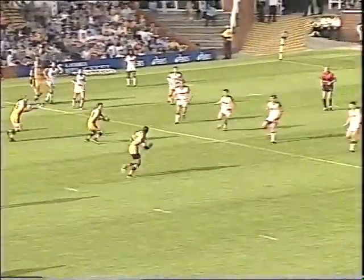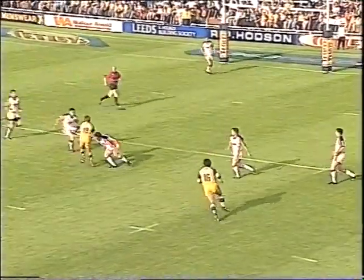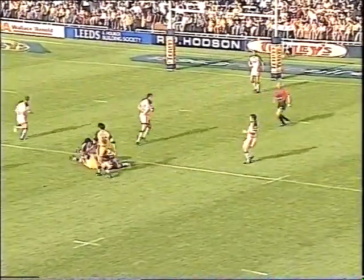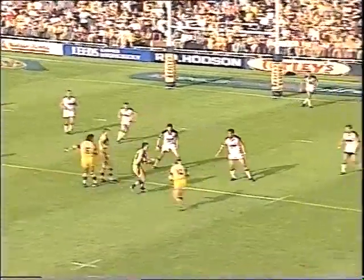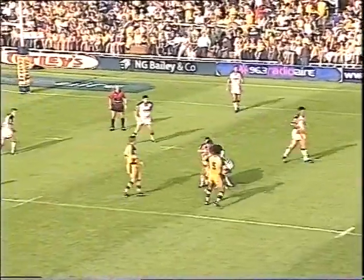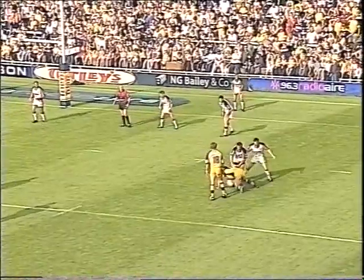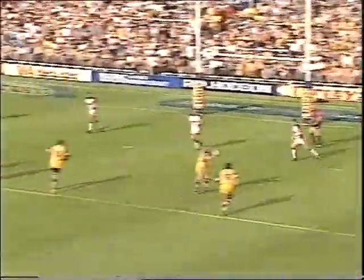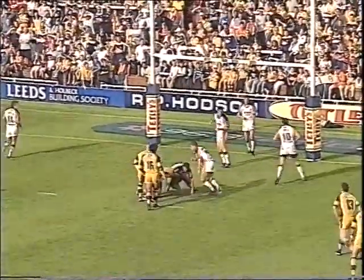Diskin finds Sinfield, finds Duneman, onto Connolly. Connolly has Poching outside him, stepping through, but he's well marshalled there by Michael Smith, who pulls him down at the 20-metre line. Lynch, good tackle on Sinfield, wraps the ball up. Connolly to Duneman, Duneman onto Bailey. Bailey up over the 10. This is the last tackle now for Leeds.